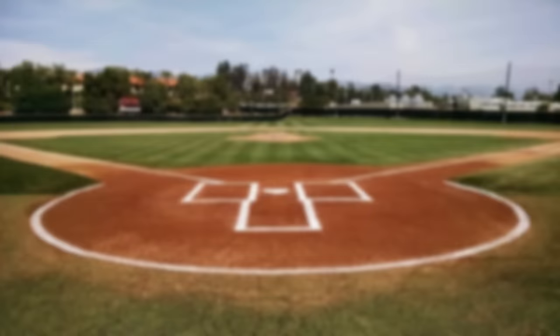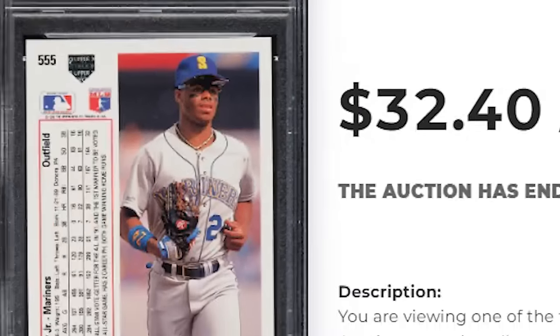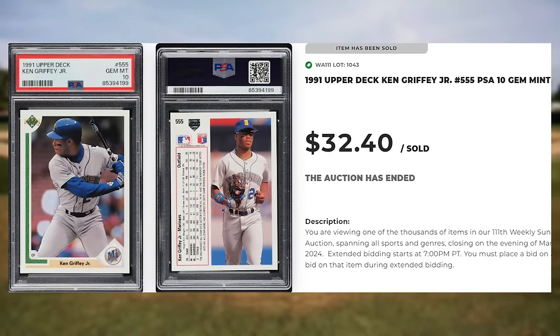Moving 1 year ahead, we get Ken Griffey Jr.'s 1991 Upper Deck with card number 555. This was a PSA 10, and it sold for $32.40.